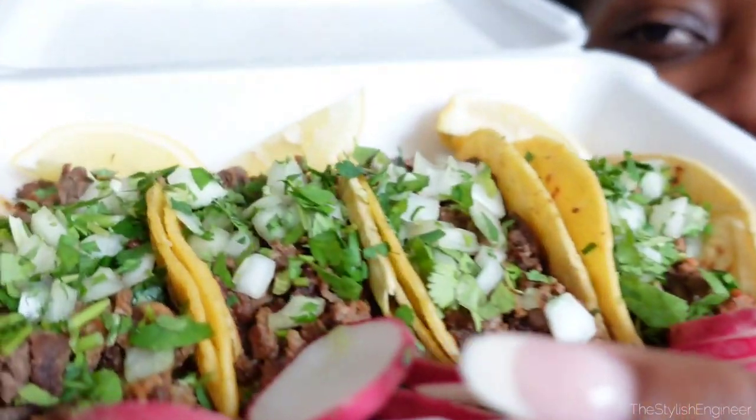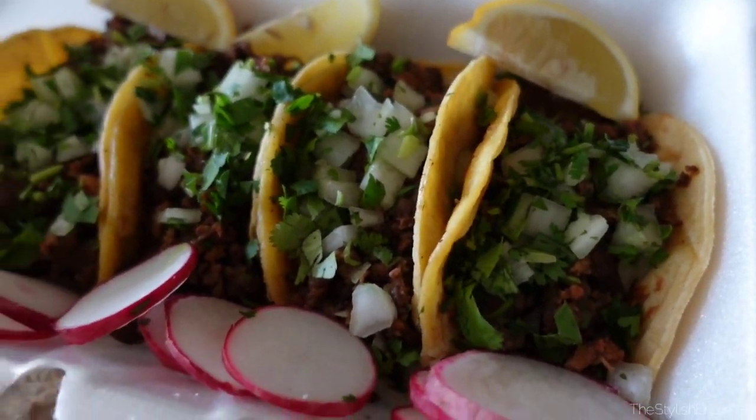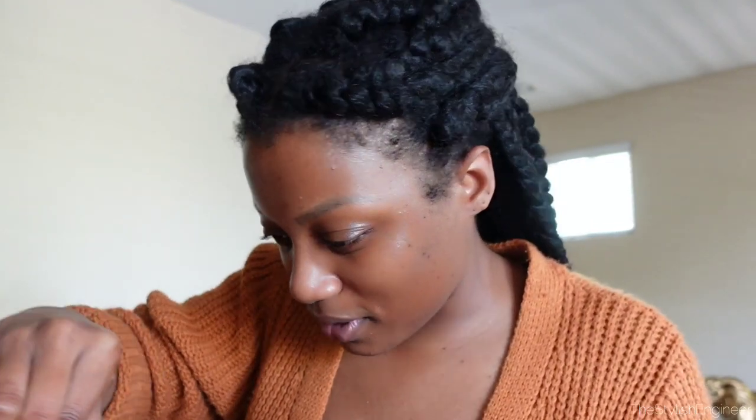But anyway, here's the tacos that I got, girl. And they made these fresh to order, okay? And they put a lot of meat in it, too. Let me let y'all see. So there we go. Y'all see that? Mm-hmm. So we're going to do a taste test, okay? So I'm going to squeeze some lemon on it.